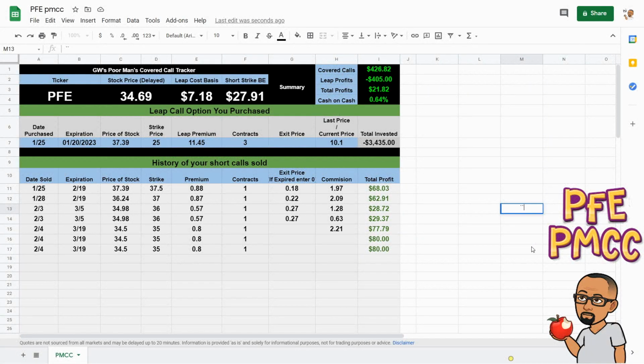Today we are going to go over the poor man's covered call with the Pfizer position that I have. I've been liking this position, and this is a good example because the past couple I've shared, I've closed out for profit, and this one is kind of the opposite. I wanted to share what it looks like when you buy a leap and start selling calls and that stock starts going down.